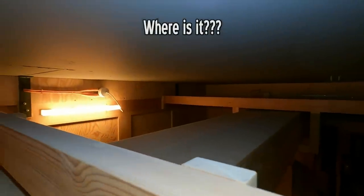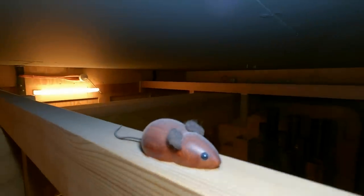So we think it's up here somewhere. Do you think I'm filming? Well, we didn't find it that time. Let's do it again. Okay, so here we go. So we think it's actually at the front, and we should be filming it now.